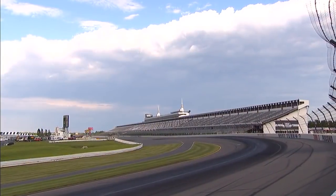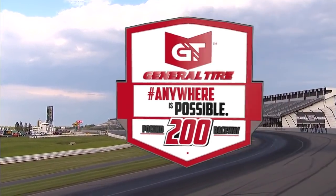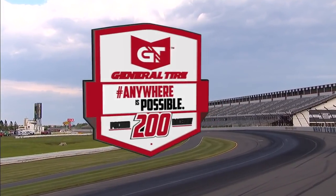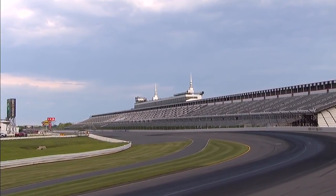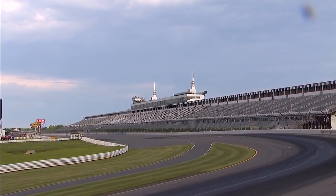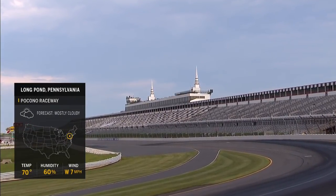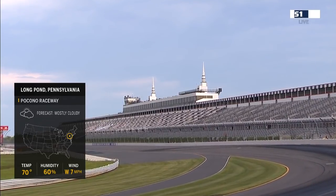One of the longest tenured tracks in the ARCA Menards Series. Welcome to historic Pocono Raceway, Long Pond, Pennsylvania. Home to race number 4, the General Tire Anywhere is Possible 200. And it will be possible today to bring you this race on FS1 because Mother Nature is cooperating. Some drizzle earlier has given way to sunshine and a 70-degree evening. And we are moments away from the green flag.